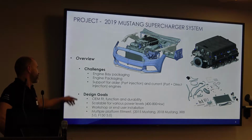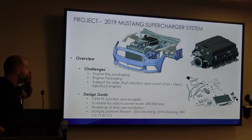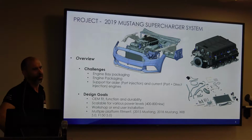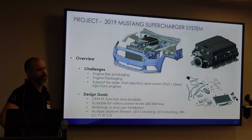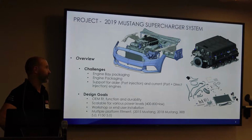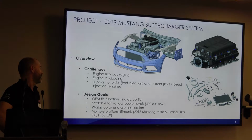So some of the challenges in a modern vehicle are engine bay packaging. Everything's getting quite complex. There's a lot of looms, a lot of systems that we've got to work around. Engine packaging itself, so engines are getting more complicated. The direct injection, everything gets in the way. Every time you want to put something somewhere, there's something that's already there, so it's pretty painful.